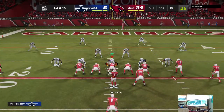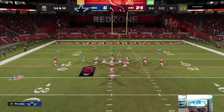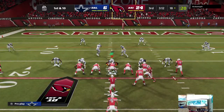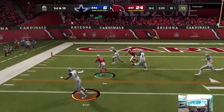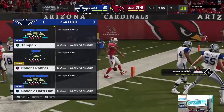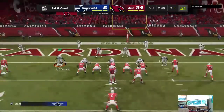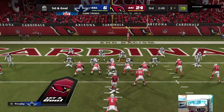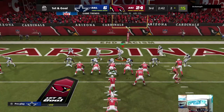So from inside the 20, here's 1st and 10 at the 18. Murray, a quick throw out to Kirk. And he'll be taken down at the 2-yard line. And remember, this drive started off following the turnover. And they've taken no time working their way down the short field. A nice connection there, and now they're looking at a 1st and goal.